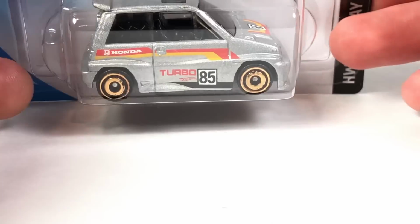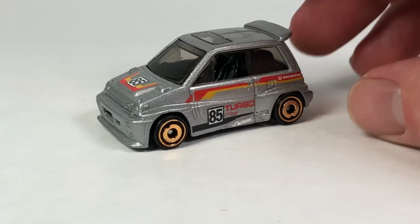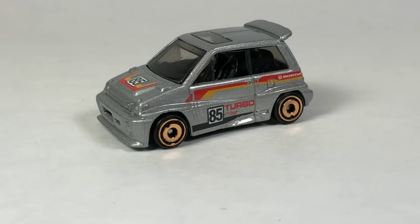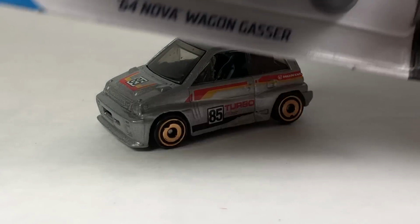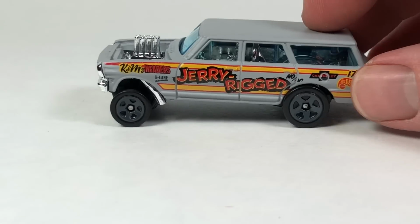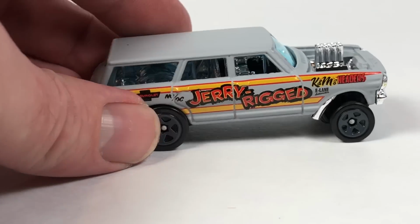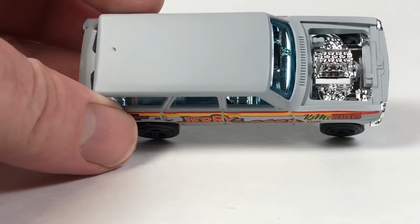Pretty awesome. All right, so I guess what we have left to look at are some Hot Wheels. I'm going to recap a little bit. We got the Honda City Turbo. Kind of a cool little casting. We got the Jerry-Rigged '64 Nova Wagon Gasser. Fan favorite. First color came out in blue. The next color is primer gray, which I think might end up being a little bit more popular of a color for this car.